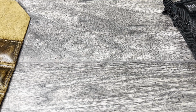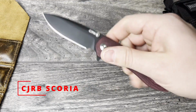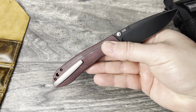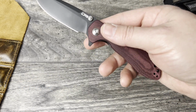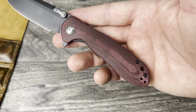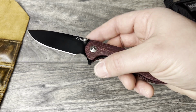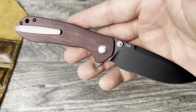I'm going to do some of my honorable mentions. First is the CJRB Scoria. The Scoria has a 3.48 inch AR RPM 9 blade steel, a 4.53 inch micarta handle, which I think is very beautifully done. Overall length is 8.01 inches, and it's coming in at a very lightweight 3.53 ounces.